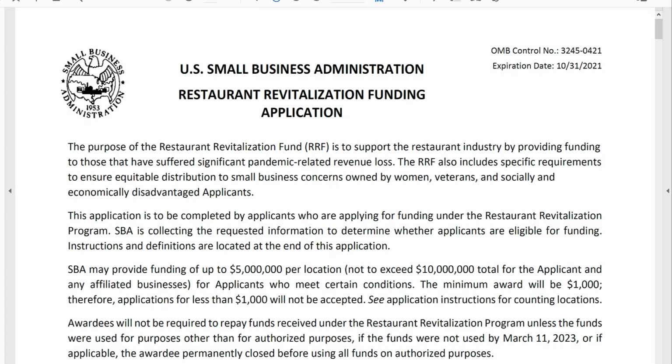All right, well, here we are in that paper copy of the SBA Form 3172. This is the RRF application, and this is a sample application because, like I said, the actual application is all going to be electronic. And I did want to mention too, they also said that there were a couple of vendors, like Square, that do have application portals directly with the SBA.